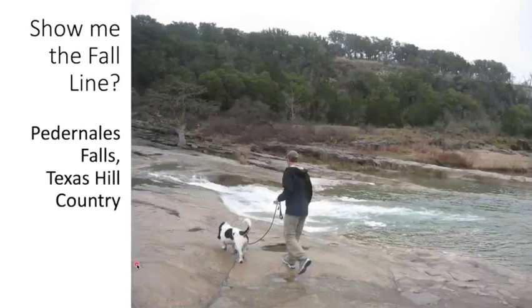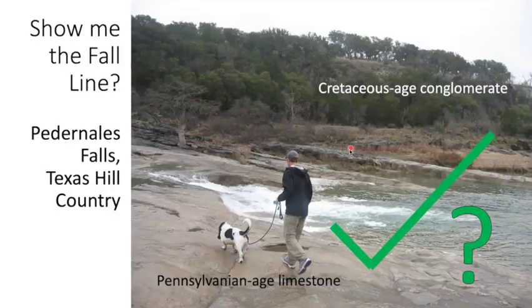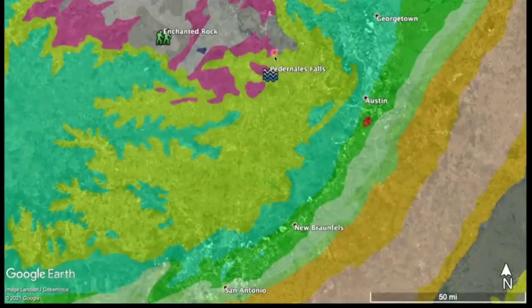Okay, but in the Texas Hill Country, indeed, we have the Cretaceous age conglomerate sitting here at Pedernales Falls over Pennsylvanian age limestone. And so somewhere in here is that same boundary that we drew as the fall line. But even there's a little bit of a question mark, because you look at the big picture here, and the edge of the Hill Country gets down here by Austin and San Antonio. And so indeed, this is the edge. The Paleozoic rocks here are shown in pink, lower Paleozoic, I guess, but Pennsylvanian should be. Anyway, never mind.